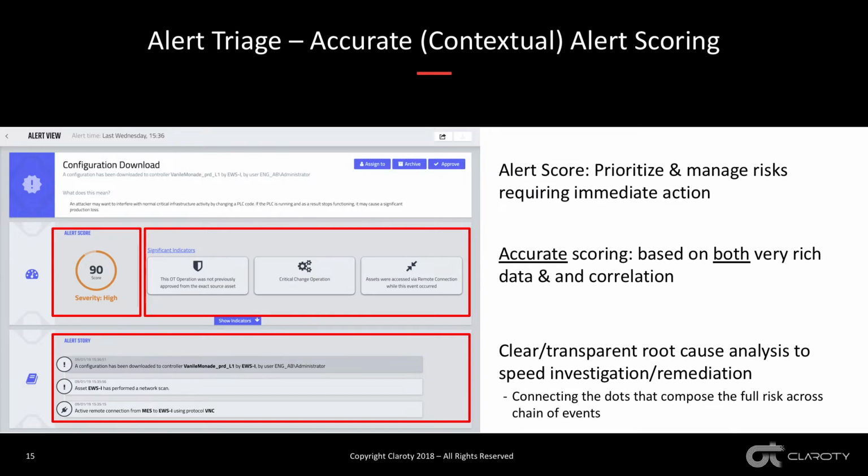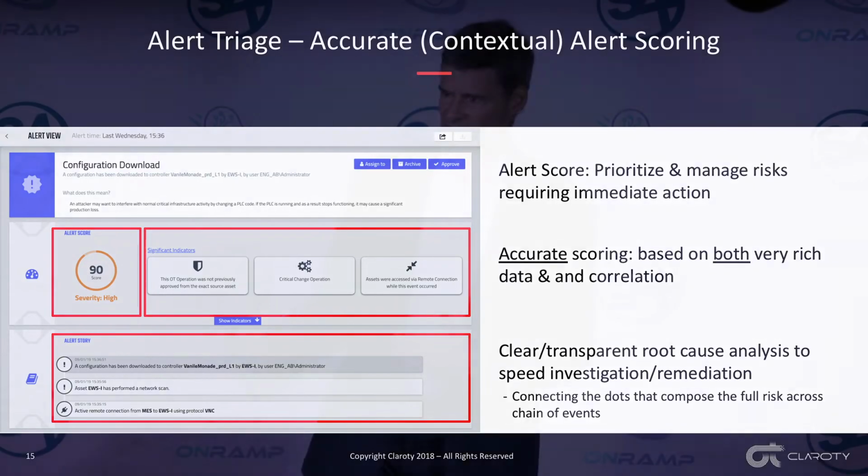These again are typically people in a combined IT/OT SOC handling a range of alerts, a whole bunch of them coming at them. You'd really like them to pay attention to high priority alerts coming from the OT environment, given the financial or safety impact it can have, but you've got to raise that up. So just having a score is the first piece. Being able to do that accurately, based on really rich data and correlation of events, is important.